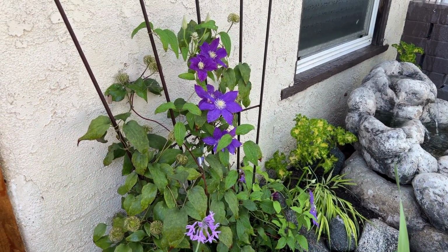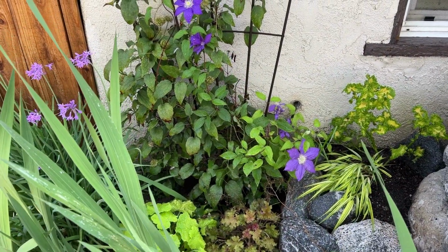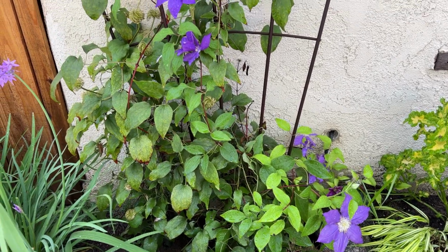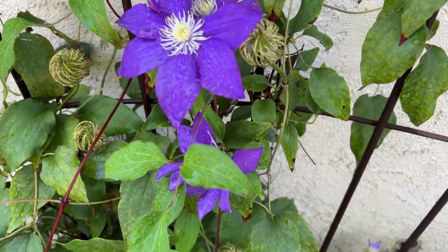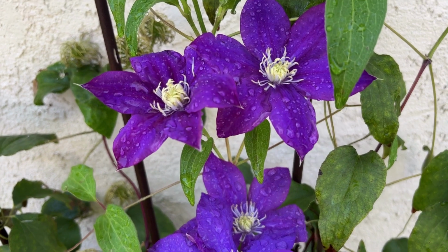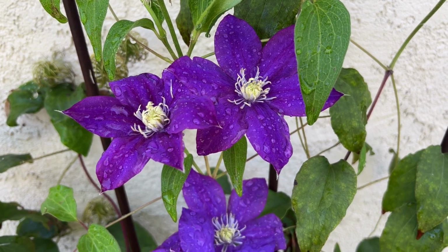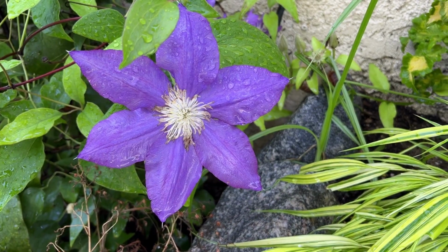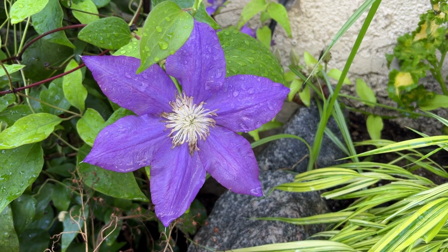And my clematis, and the reason why I wanted to start this tour out front. The clematis always puts on a big show in the springtime, but in the summertime, it says hello again. And I couldn't be more pleased. Just look at that beautiful flower, something only God could create.